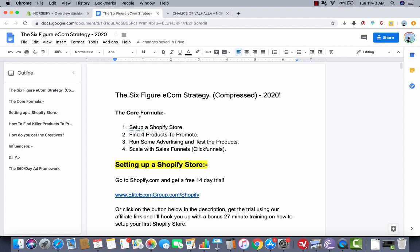And then the second part is you got to find products to promote. Okay, so now you have a store, you picked a niche. Your next immediate job is to go out there and find 4 products to promote. And these are going to be your 4 core product tests. When you find these 4 core products, you're going to be running advertising to them, which is the third step, and you're going to be testing the products to see if they work well. And the moment you figure out that a product is working well, which by working well, I mean you're making like $400, $500 a day, that's when you can scale it up using sales funnels, using ClickFunnels.